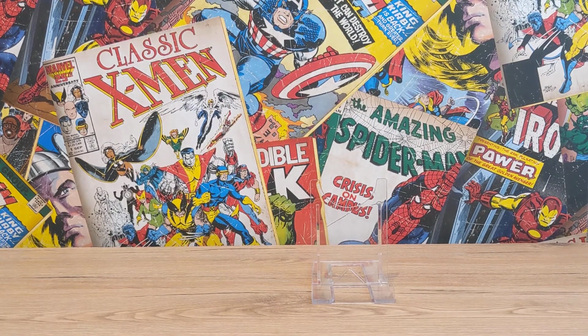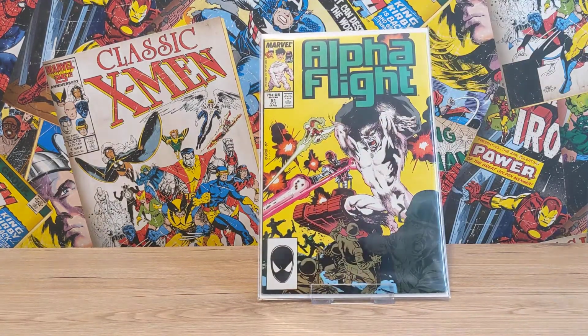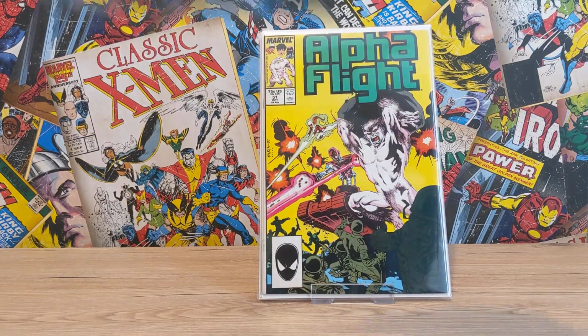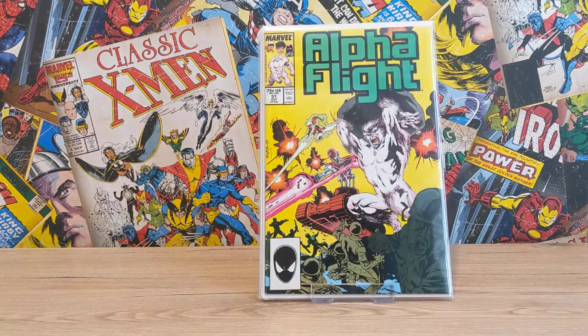Same place. So we've got Alpha Flight number 51. All Jim Lee. Again, got this from the same store, and yeah, I'm not gonna pass up on some Jim Lee for £1.50 a book. So I just thought, well, I'll get all three.